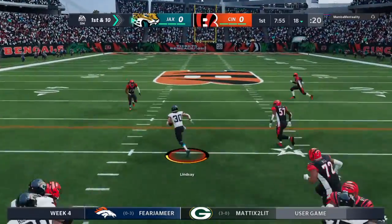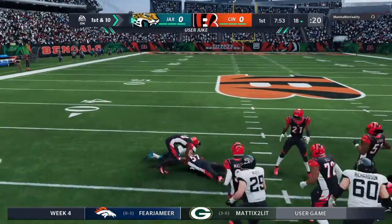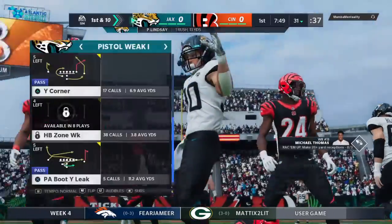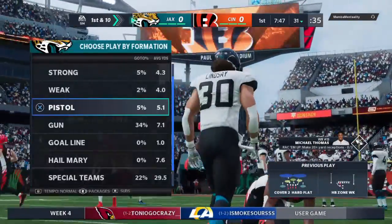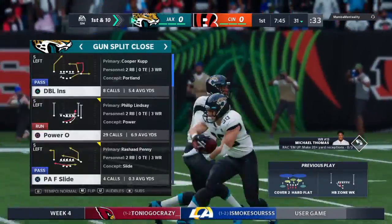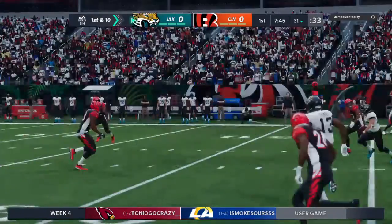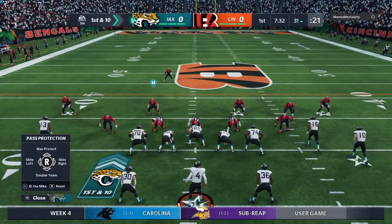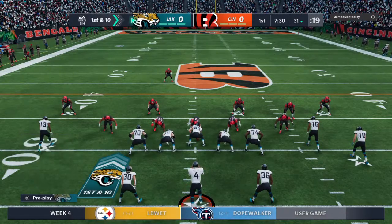Now the first carry here for Phillip Lindsay. And he's going to get this one across the 30-yard line. Solid way to start the drive. 13 yards, picking up the first. Usually we see runs like this as the defense breaks down later in the game, but this guy is setting the tone early, running through all types of tackles and putting the defense back on its heels.